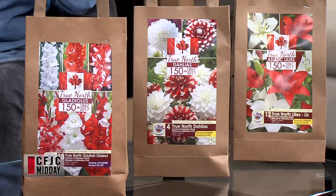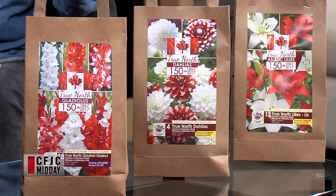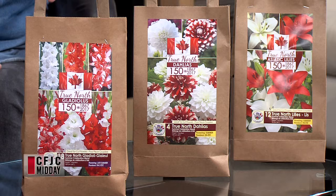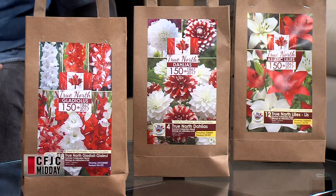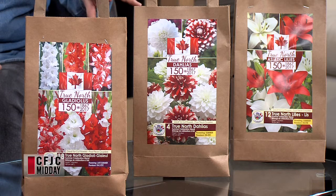How does this all work? There's different types of bulbs that you've brought in today. These are all considered summer bloomers. The tulips that we planted in the fall are spring bloomers. So that's the difference. Some of these you can leave in the ground over winter, but a lot of them you have to lift. Okay. So we have gladiolas, dahlias, and lilies, and so there's an order to this.